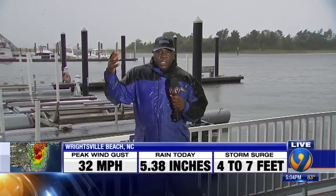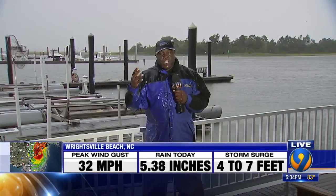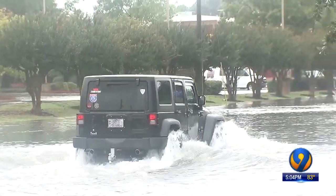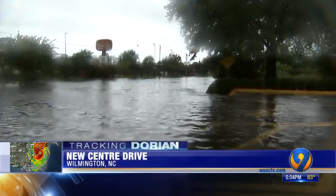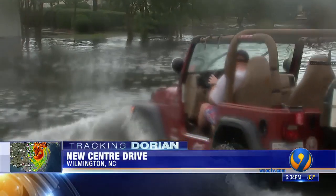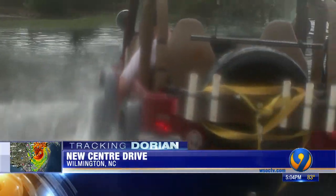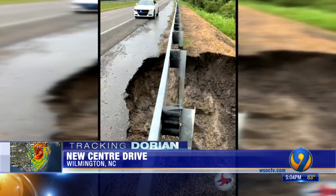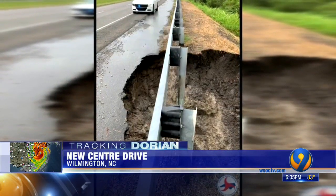The rain just started to pick up, with on and off conditions out here. But all this rain has caused a lot of problems for drivers. Take a look at this video that we got earlier today. On New Center Drive, we saw driver after driver going into this flooded water. We watched one person get part of the way into that water and then get stuck, having to push his car right back out. Several roads around are flooded, but this is why you shouldn't drive into this.